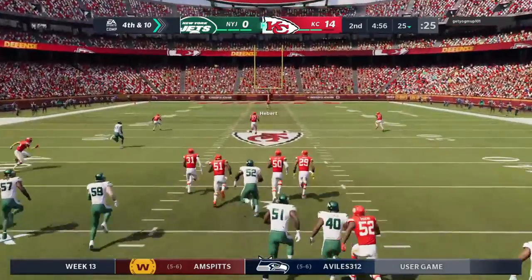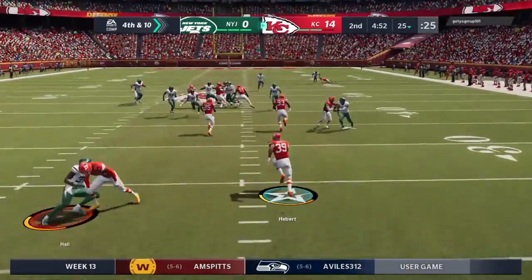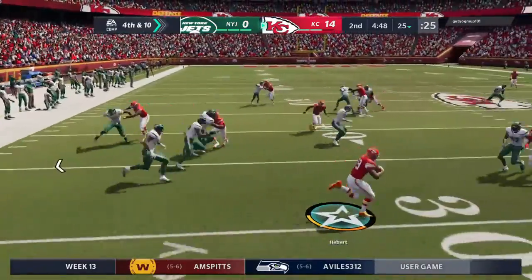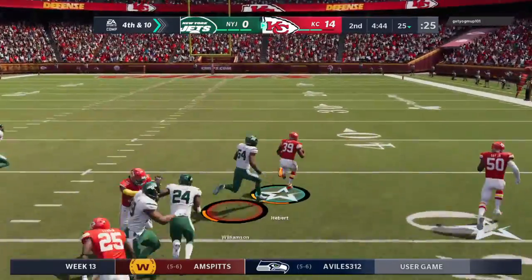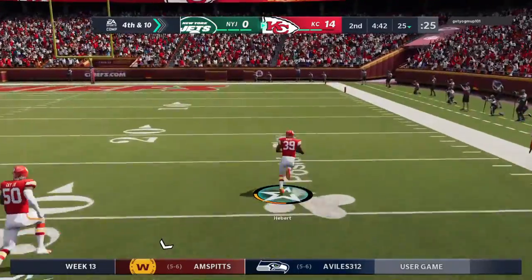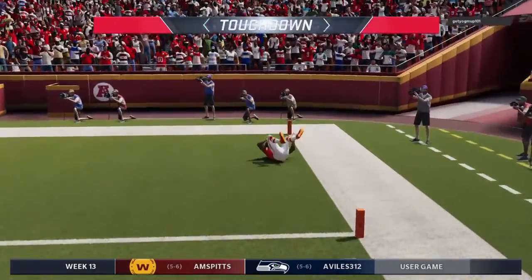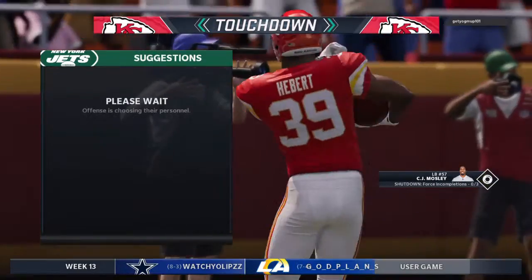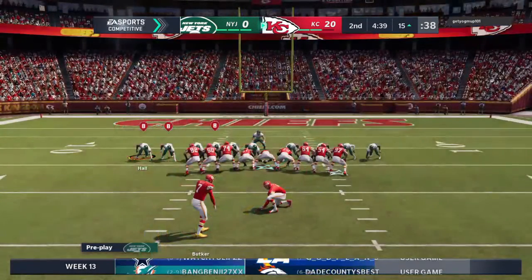He's been a busy man here in this first half as he gets it away. Taking it about the 16. And now nothing but green ahead of him. And all the way in for a Kansas City touchdown. That'll go down as an 84-yard punt return. And the Chiefs are able to extend their lead.